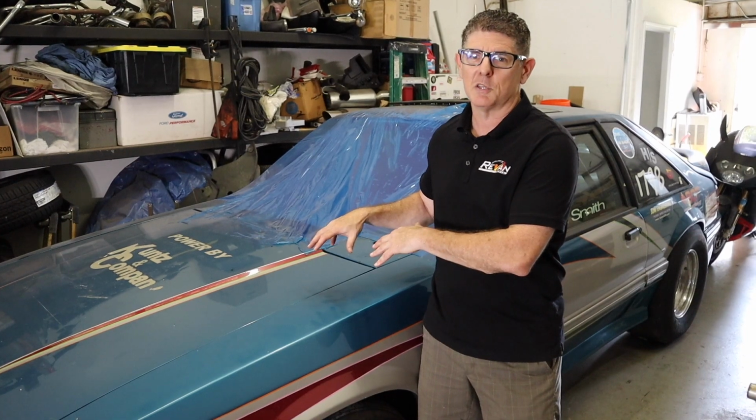What should we do with that Foxbody, the 90 LX engine? Should we go with heads, cam, intake? Should we go with a blower? You guys let us know what you want to see. We know what we're going to do with this thing. We got to get some ideas on the Cyclone too.